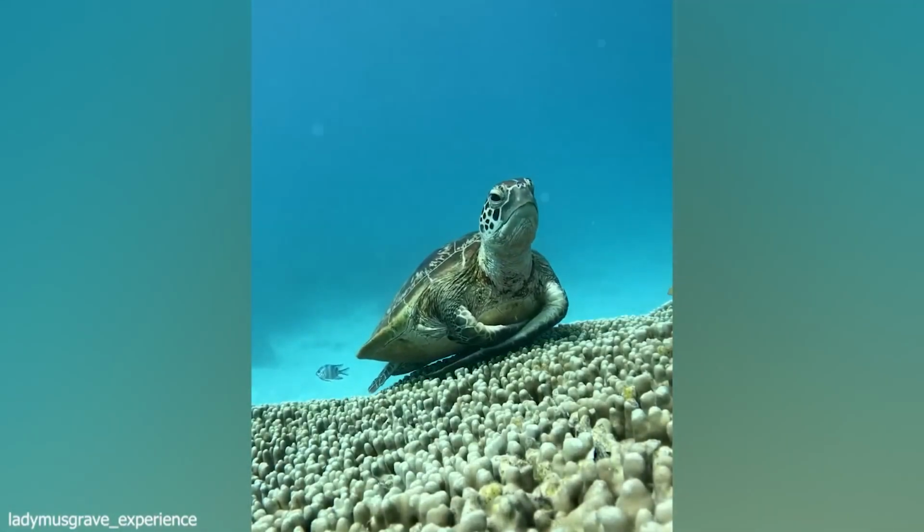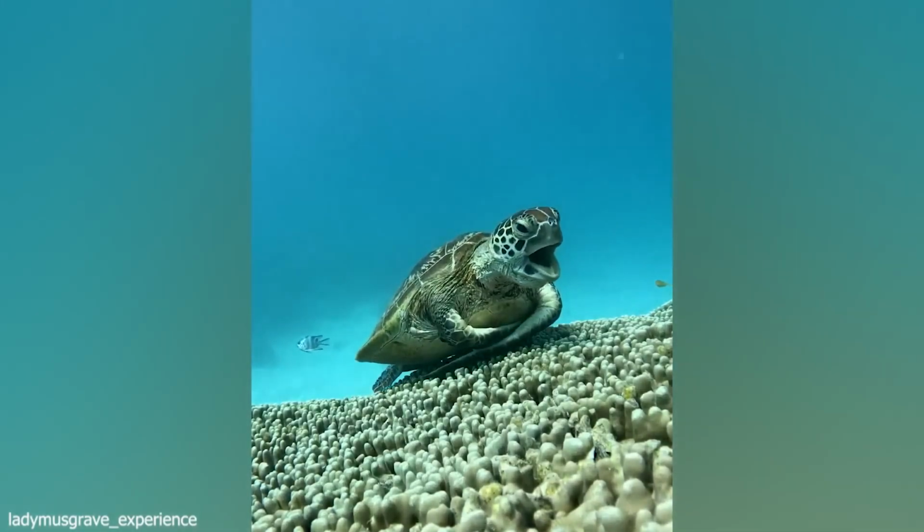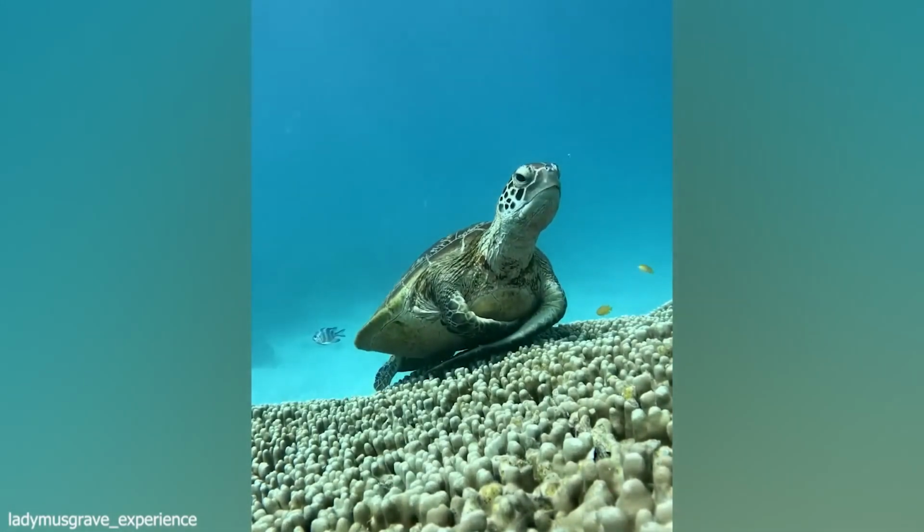May the contentment this turtle is feeling wash over you too and fill your soul with calmness.